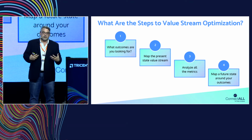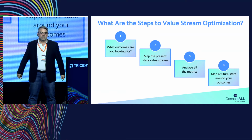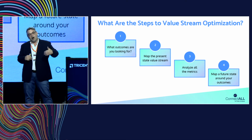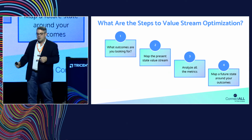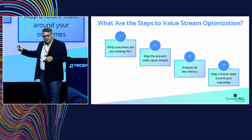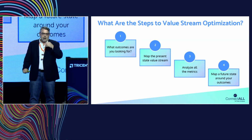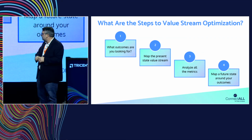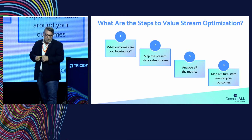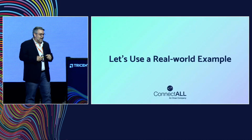So when I sit down to do a value stream optimization exercise, here are the things that I start with. First, what is it I want from this exercise? What are the outcomes I want for the business? What are my goals? Second, I'm going to map the value stream. Then, I'm going to analyze all the metrics, all of them, not just the lean metrics. Any metric that is out there, I'm going to analyze that. I'm going to ask about how we're doing things. I would start with the kind of why and dig in. Then I'm going to build a future state map, and then we're going to figure out how to execute upon it.